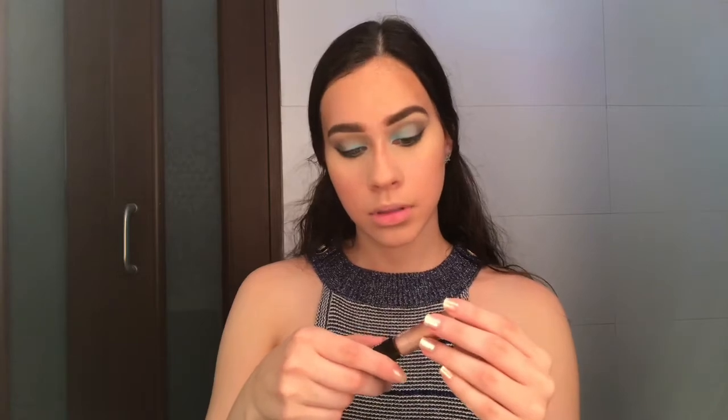Alright, so for a liner thing, I'm using the Avon True Color Glimmer Stick in the shade Teal Sparkle. It's really pretty. I'm gonna swatch it for you guys actually. Can you see, that's the color. I'm actually gonna do this off camera because it's so hard for me. Okay, so I'm back and from Mark, it's the All Time Hookup eyeshadow, and I'm just gonna use it as inner corner highlight.